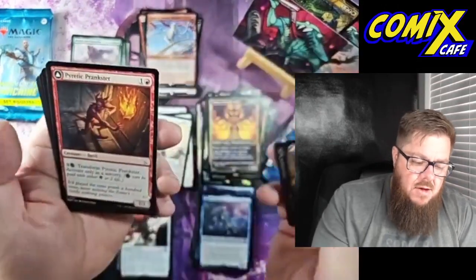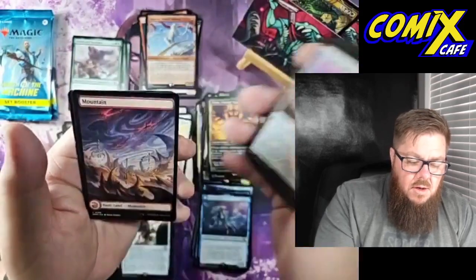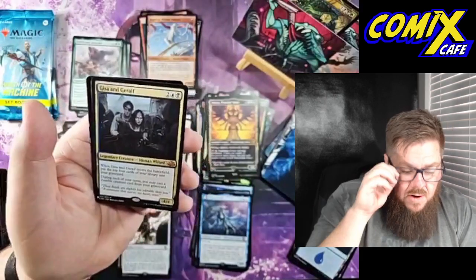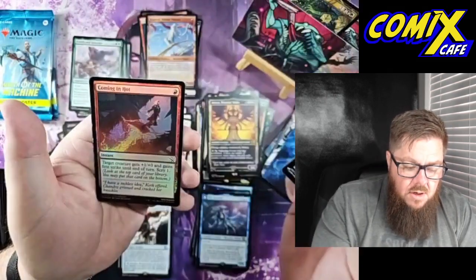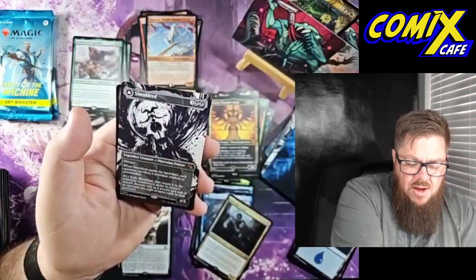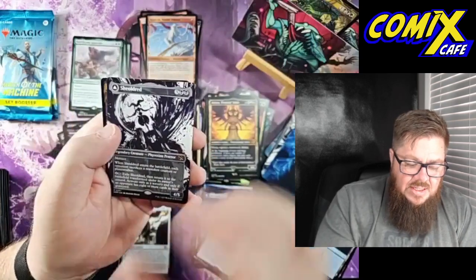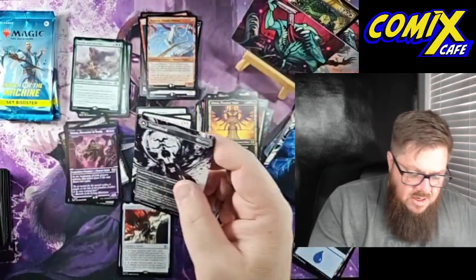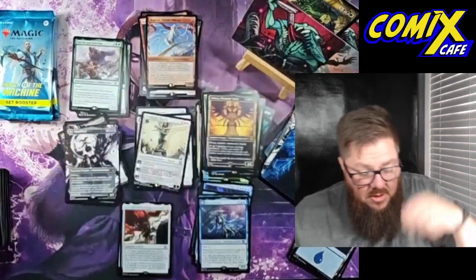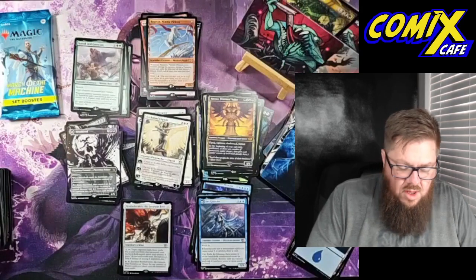Invasion of Mercadia, or Mercadia, however you want to say it. There's a Montaña. There's Gissa and Geralf. Very cool. Coming in hot. Oh, Sheoldred. Ecor art style, I think is what they call that. Dude, that is sick. Okay, so Sheoldred will go on top of that pile. Okay, we've got big cards on almost every pile. We're doing really, really well.